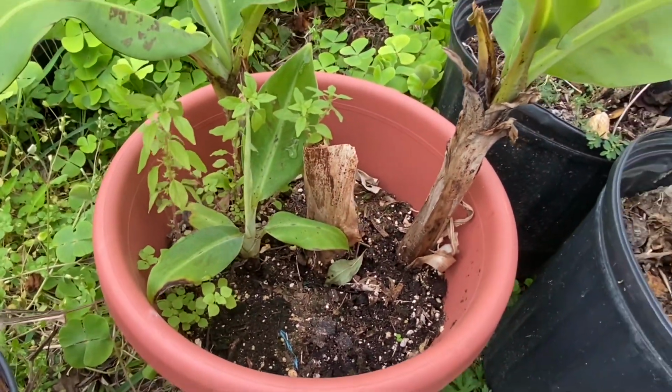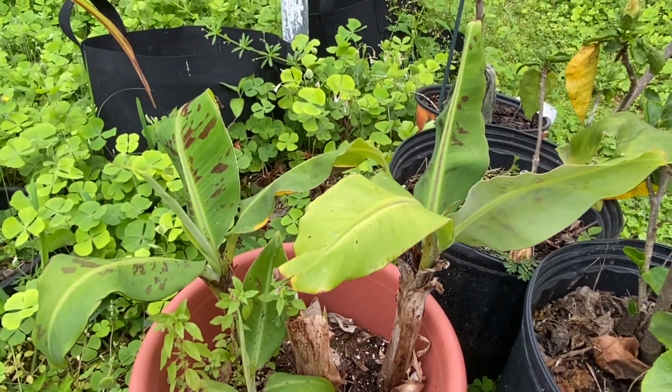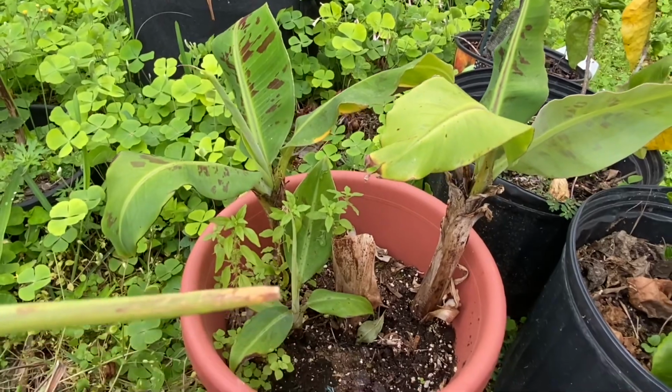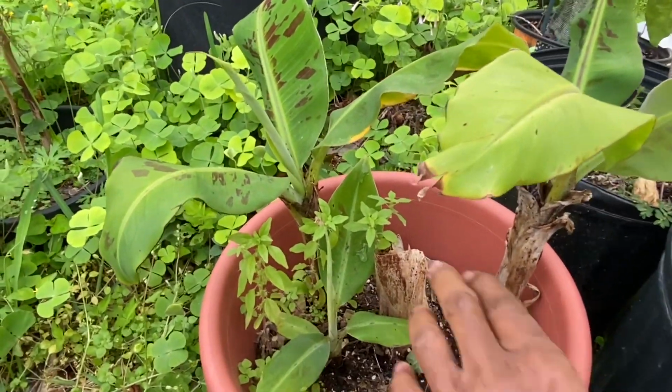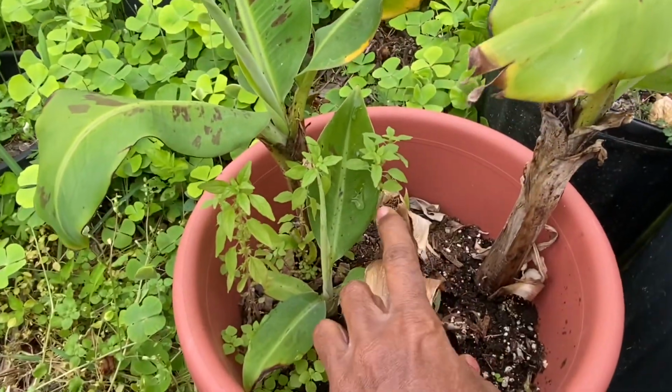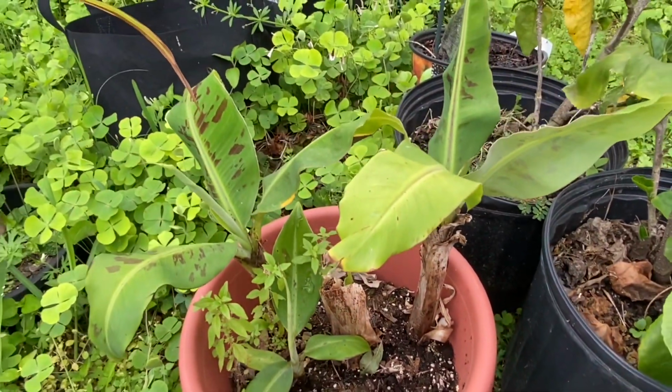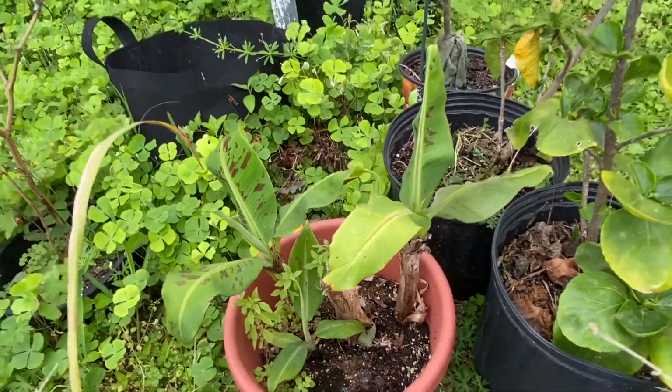So yeah, it lived through the freeze. I just tore off some of the little yellow leaves, and they look like it's doing fine. This one I had to chop off because it didn't make it. But that's okay. It's still a healthy plant.